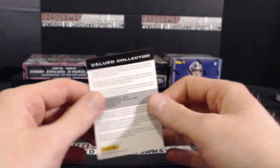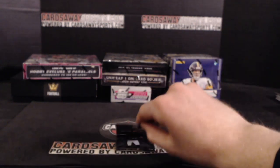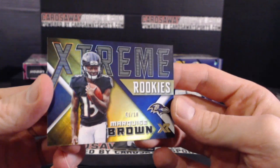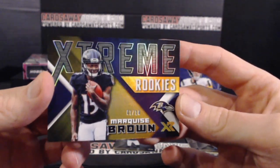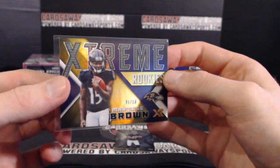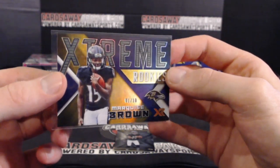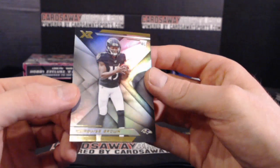Redemption for a valued collector. Oh my gosh, who could this be? Bam, it's a David Montgomery. Rookie triple swatch auto blue for the Bears, Chicago. Going to Aaron K. Beautiful. And we got a little Hollywood for the Ravens. Ooh, 1 out of 10 extreme gold. Nice card. One out of 10 gold. Hollywood Brown for the Ravens. There we go, Baltimore. And a base Hollywood for the Ravens.